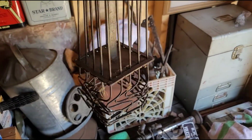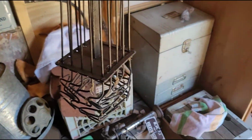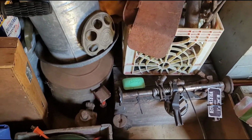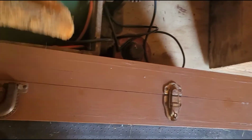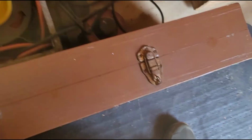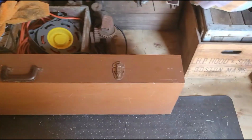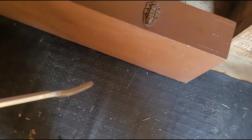Your guess is as good as mine, everybody. So do me a favor, if you know what this is, leave it in the comments, because I'd love to know. You know, I've been staring at this. What are your guesses on what it is? Let's find out.